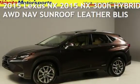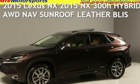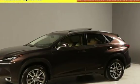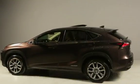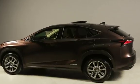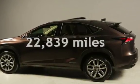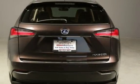Presenting a pre-owned 2015 Lexus. This four-door wagon has a four-cylinder, 2.5-liter i4 engine, with all-wheel drive, and an automatic transmission. This Lexus is a great value with less than 23,000 miles on the odometer.